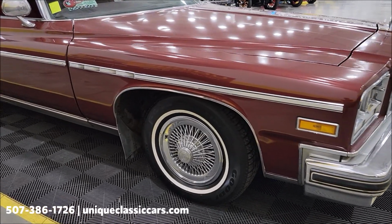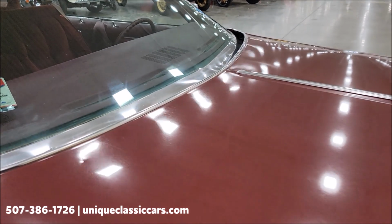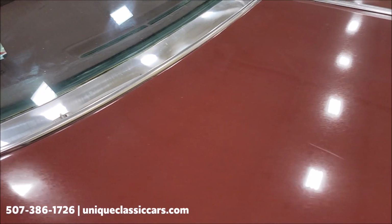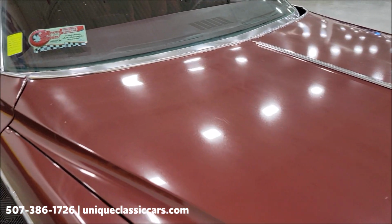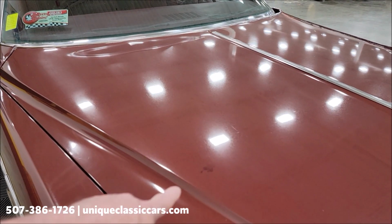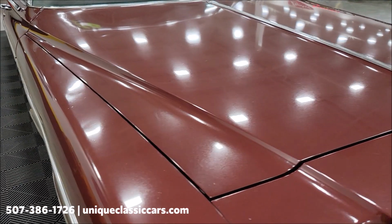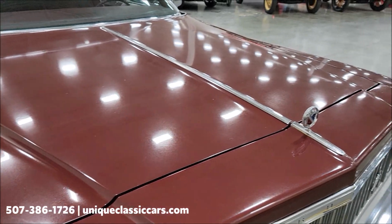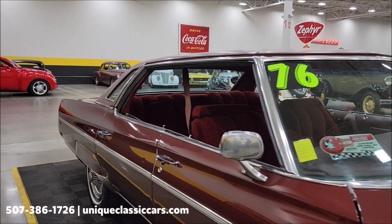Buick wire wheel covers. Now, as far as the paint, it does have kind of that checking or a little bit of hazing to it, which leads me to believe a lot of this paint could be original. There are going to be some spots where you're going to see some touch up. Are there a ding or dent here and there in this car? Absolutely. It has been driven, and hey, it's pushing 50 years old now.